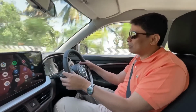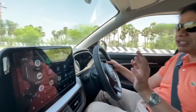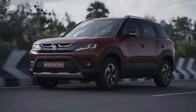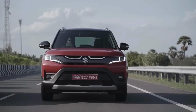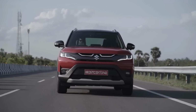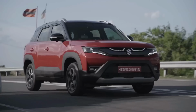That's not all. You also get paddle shifters behind the steering wheel, which is a very good touch, and the gears really do change instantly when you hit the paddle shifter here. And it's not just a gimmick, it's not something they've put in just for the sake of it. It really does work very well. There's no lag in the gear shifts, and this gearbox really is a fantastic unit. I think it's one of the best automatic torque converter gearboxes around for this price point.